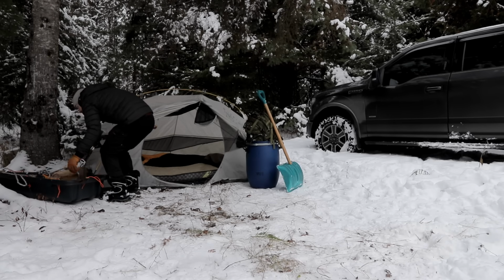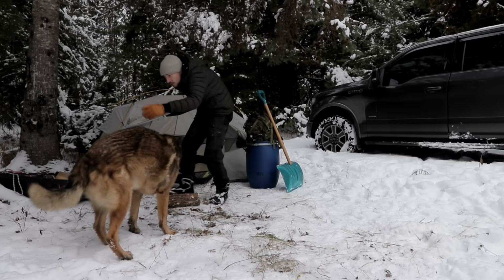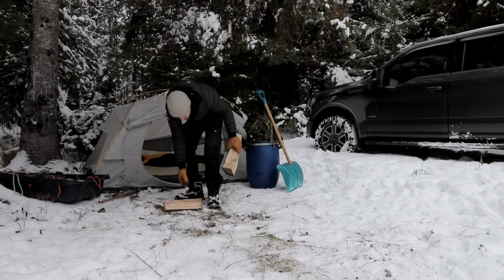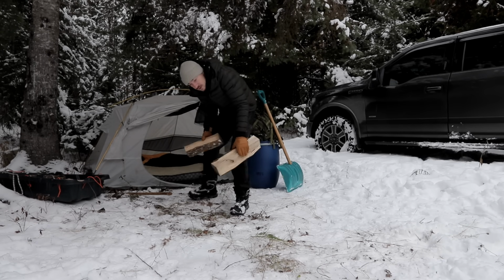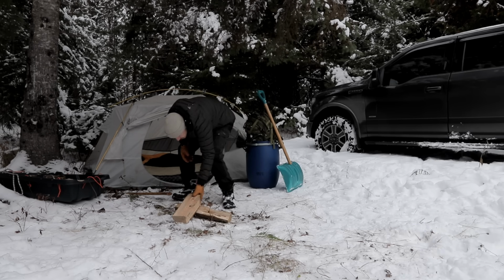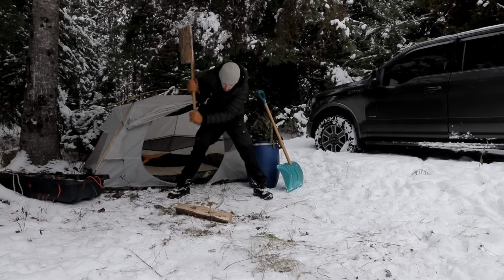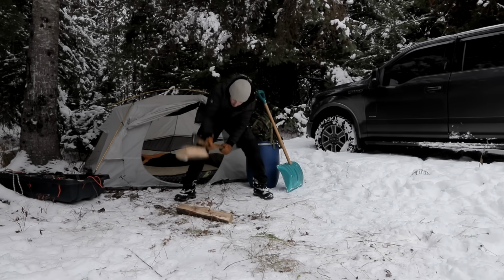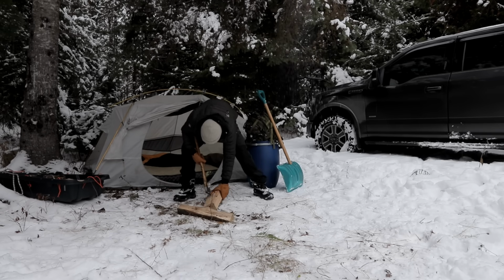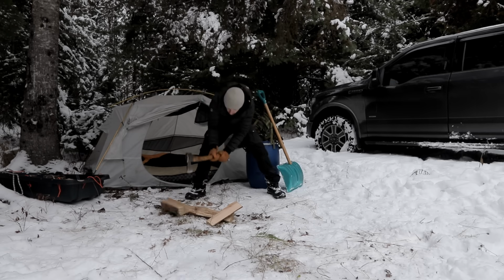No, you have your piece. No, leave it. Go get that one. Crazy dog. Can't have all the wood. I was exaggerating. All right. Let's get some split down so that we're prepared. Okay. Wow. There we go.